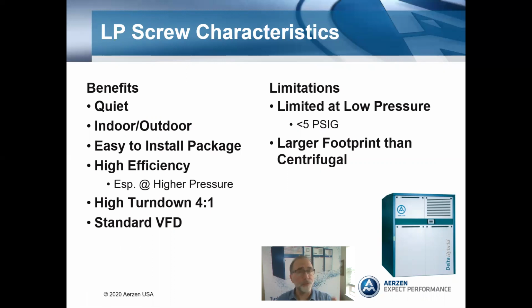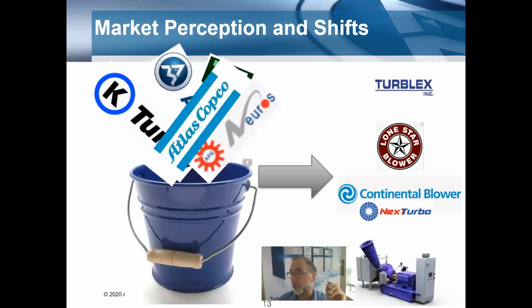It has a high turn down. Because it is a mechanical piece of equipment, there was no such thing as surge, and you could control the unit with a standard VFD. Some of the limitations came when you had really low pressures. And as it got bigger, you had more metal, so it's a higher footprint by comparison to a centrifugal machine. All right, so maybe just throw all those into a bucket and say, hey, you know what? I do like these centrifugal machines.